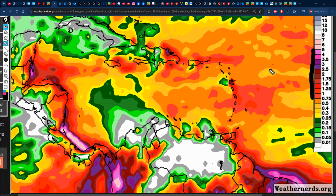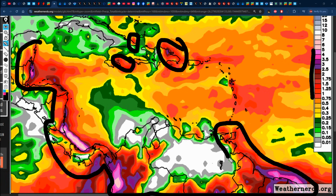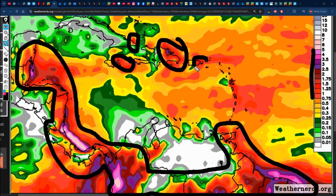And we can clearly see that the most rainfall over the next 7 days should be across eastern Cuba, sections of the Dominican Republic, sections of northeastern Jamaica, sections of the Yucatan Peninsula into Belize, Honduras, Nicaragua, Costa Rica, Panama into Colombia, southern Venezuela, Guyana, Suriname, French Guiana into Trinidad and Tobago right here. We also see an abundance of rainfall for eastern Puerto Rico into the British Virgin Islands, Guadeloupe southward, Dominica, Martinique, St. Lucia, St. Vincent into sections of Barbados, getting in on some of the action.